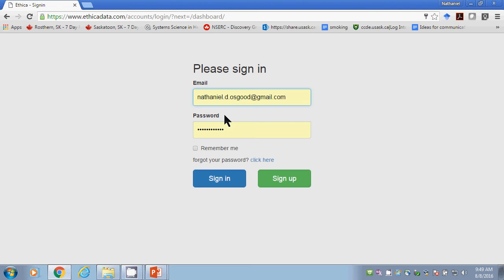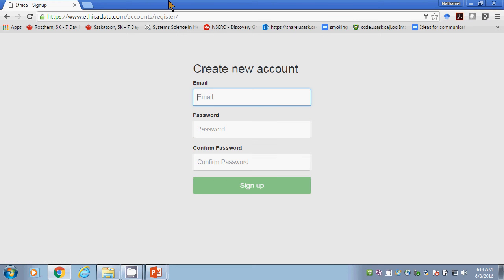If you want to instead sign up, you'll get to this sort of thing, and you'll enter an email account, which again is preferable if it's one that you actually check, since password resets would be sent there. And then you'd enter a password and confirm that same password, as you've done probably on many sites before.